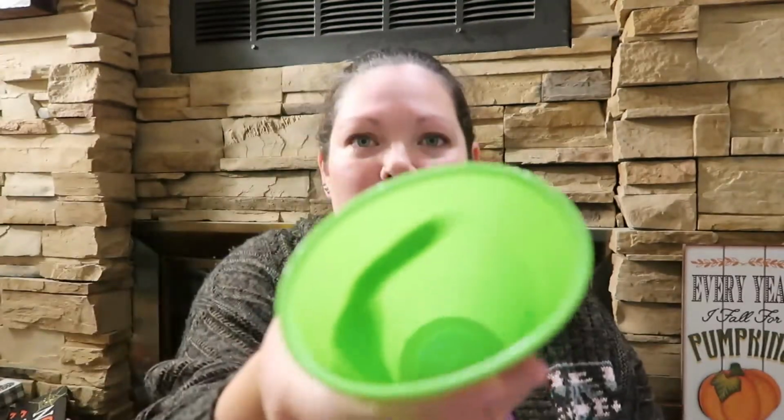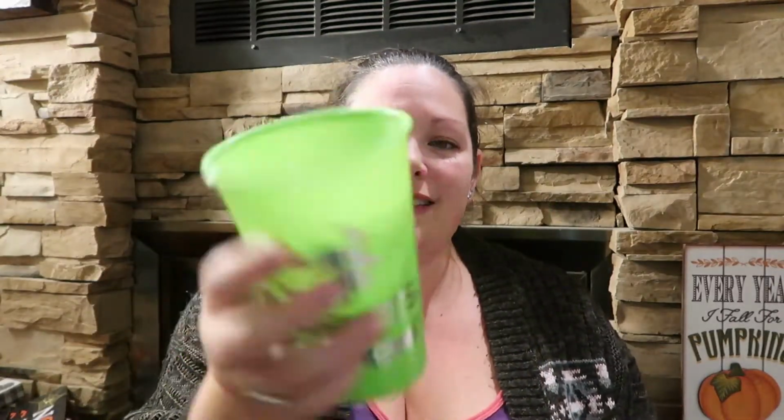I also got this set. So these actually come as a pack of 2. There were a few different varieties. They're not as thick. They don't work super well for hot drinks, but they work really good for cold drinks. So I love these. They work really good when you're just like running out of the house. You just need to fill up some water. You have the lid. You can just kind of go with it.